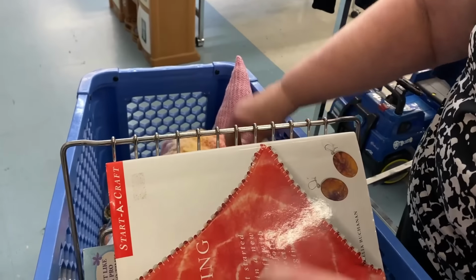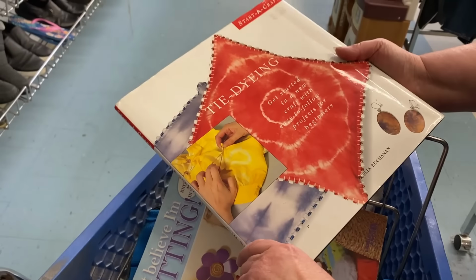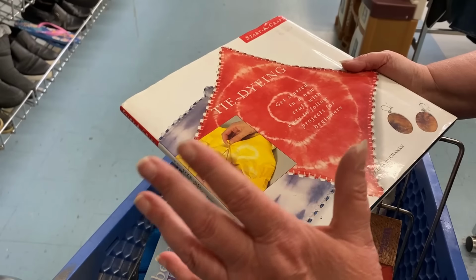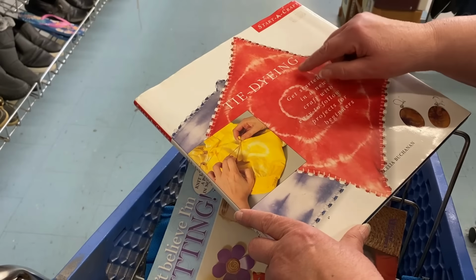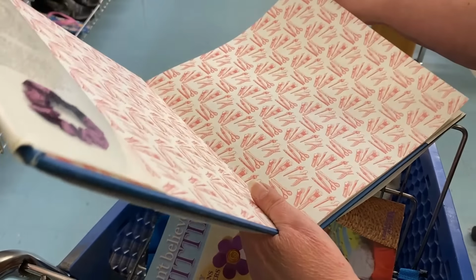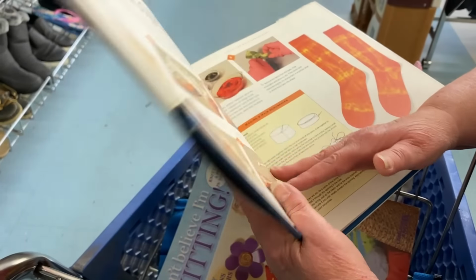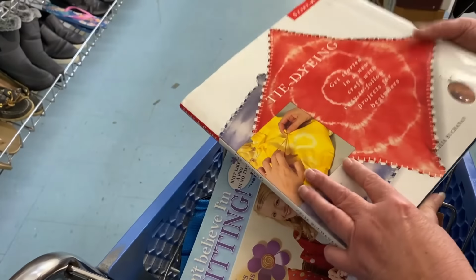But I also want to say that when you go into these thrift stores, look for craft books. They're only like $2 a piece, like $1.99, $2.25. This one is all about tie-dyeing. And again, great resource for getting books. Gives you photographs, how to do it.